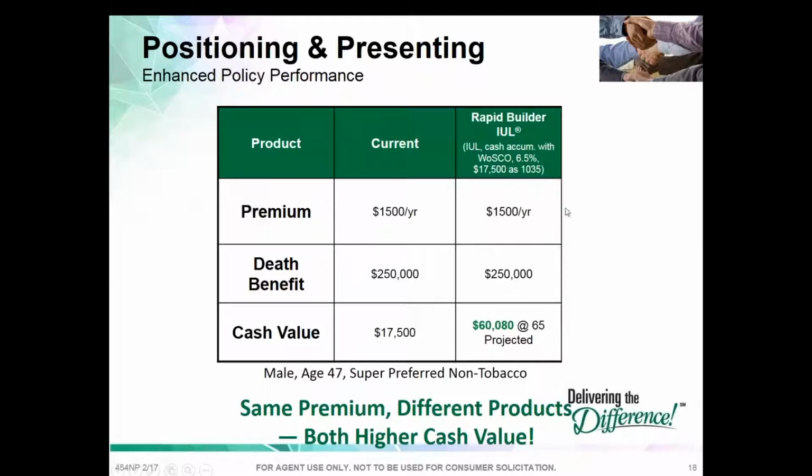So here, we're going to keep the premium the same. We're going to do the same death benefit. And what he's going to be able to grow his cash value to at 65, he's currently 47, so just under 20 years, is his $17,000 is going to grow versus maybe the current policy, which was declining on the illustration. So if you can kind of freeze it in time and look at a projected, and this projection is probably based on not our highest rate. I'm seeing in the notes here these numbers are from a 6.5% assumed interest rate. So that's better policy performance for the same money out of their pocket.